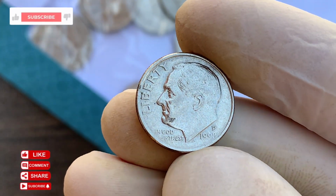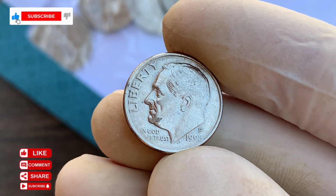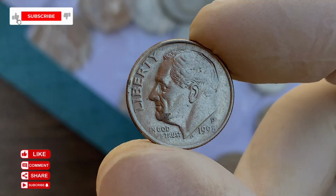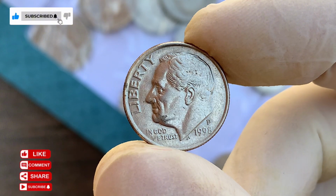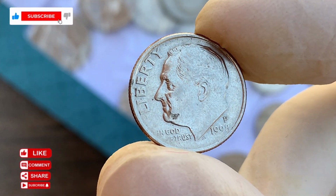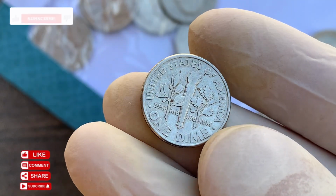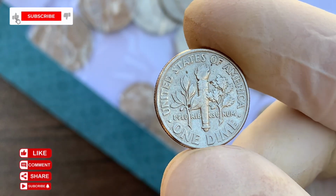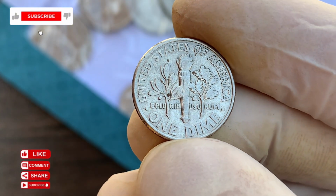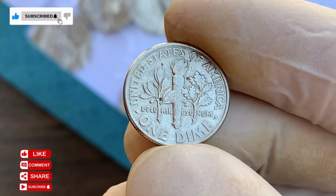Stories circulate about collectors spending countless hours tracking down just the right example to add to their collection, often sharing tips about storage methods and display cases that help maintain the coin's luster and integrity. These anecdotes not only highlight the coin's financial value, but also its role as a cherished piece of personal history for many. Digging deeper into the coin's design reveals layers of meaning that extend beyond its physical attributes.